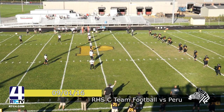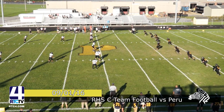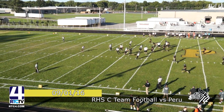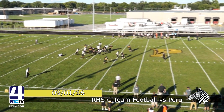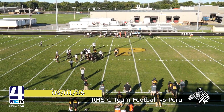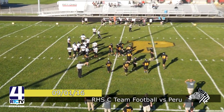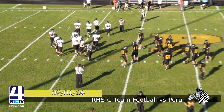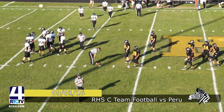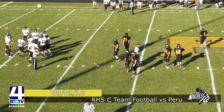Well, the onside kick worked for them last time. They were able to get the ball back on a fumble and return it for a touchdown after a few plays. Little pooch kick this time. Number 22 for the Zebras picks it up, heads right down the middle, follows the wedge. Gets some nice return up to the 42-yard line. Justin Riston, that was Justin Riston again, number 22. Zebras take over, first and 10 from their own 42-yard line.